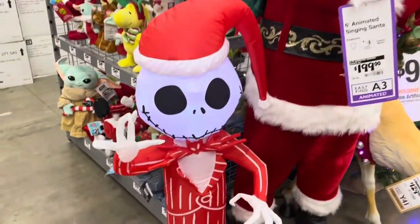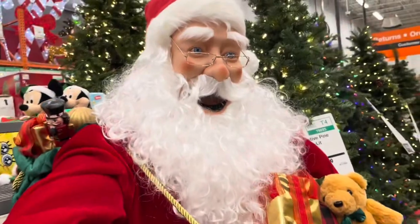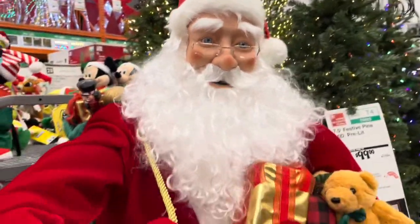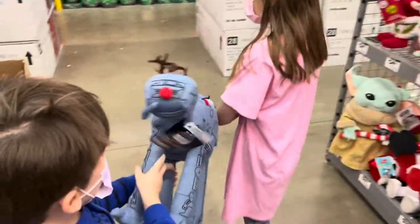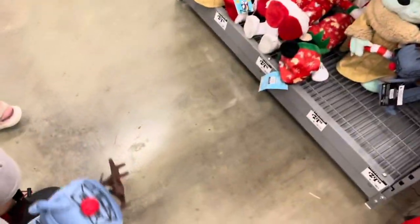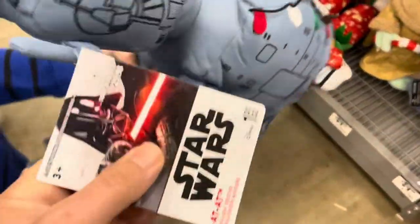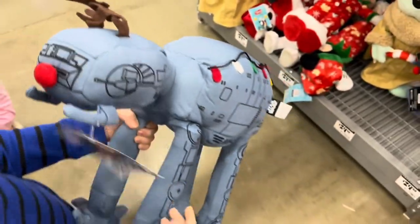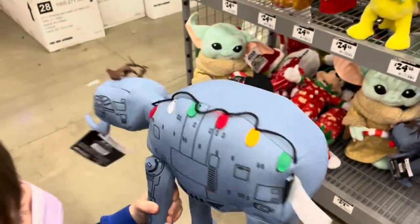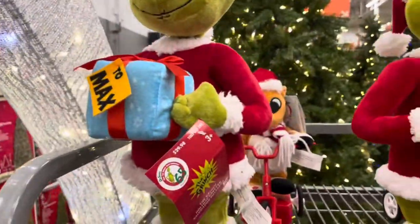Oh, there's a little Jack Skellington inflatable next to him. All right, Santa. We got the AT-AT plush. Or what is that? Is it a plush or just a... No button. Let's see. What is that? It's a holiday greeter. Oh, that's pretty cool, man. Can I buy it? Not today, buddy. Maybe tomorrow? We'll see. We got this really cool looking Grinch here.